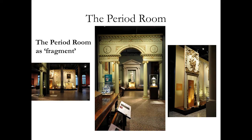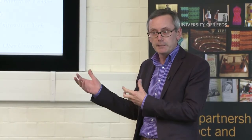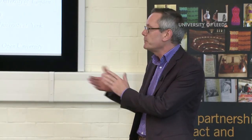And this is the redisplay. Yes, it's in fragments, there's no attempt to make you think you're in a space. Palladian, Rococo, paneling as we call it, but you experience them as individual objects rather than as space. In workshop 1, we planned both the conference itself and what we wanted to get out of the debates between the museum, the university and the students, which resulted in very good knowledge exchange. I teach museum studies, but actually working with a museum professional was very interesting.